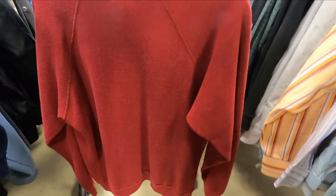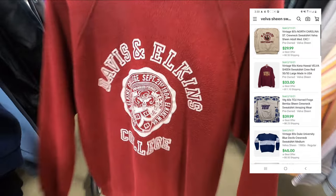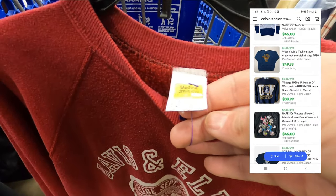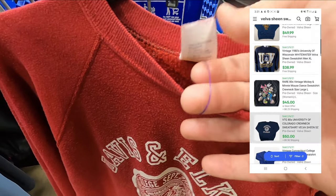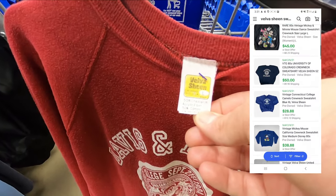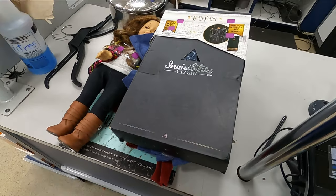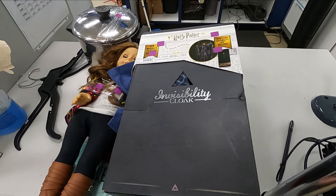Also picked up this Davis and Elkins sweatshirt. It's on a velveteen tag, which means it's from the 70s or 80s. Should get around $30 to $40 for it. I paid $4.75. Last but not least, I really did pick up an invisibility cloak.